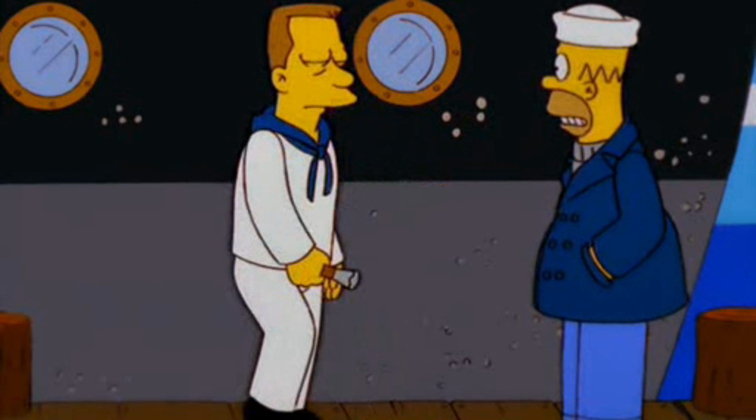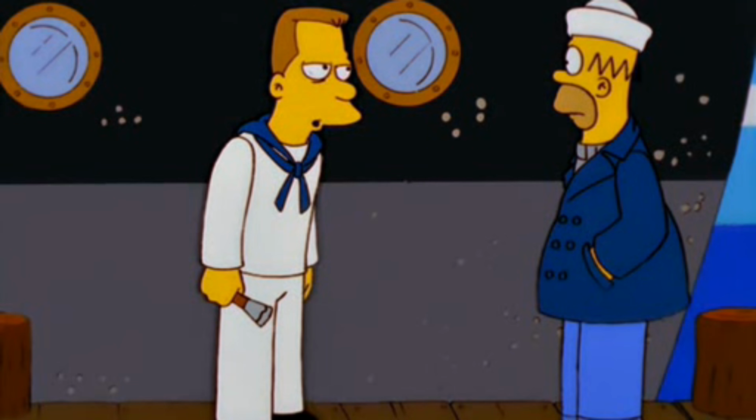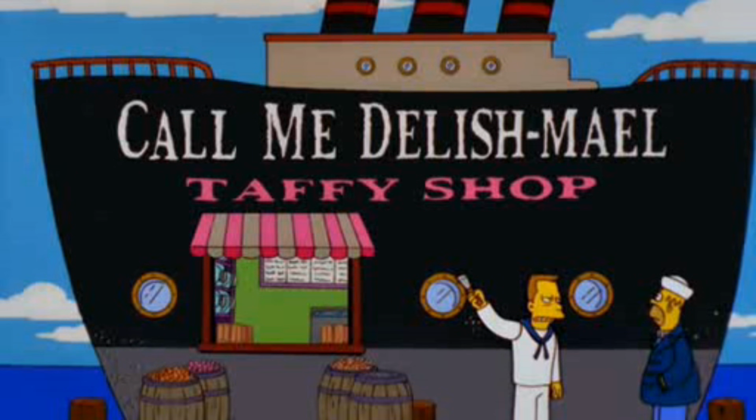Can I be a mate on your ship? Preferably first mate. Well, if you look closely, you'll see this is a taffy shop shaped like a ship. Oh, I like taffy, but I don't deserve taffy.